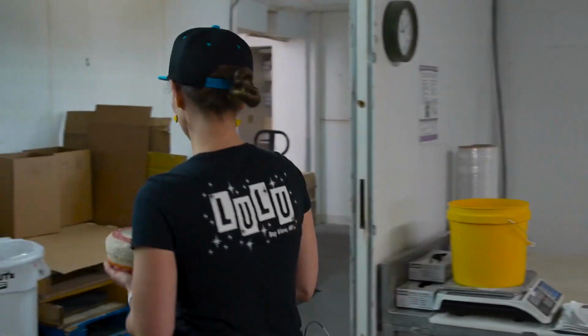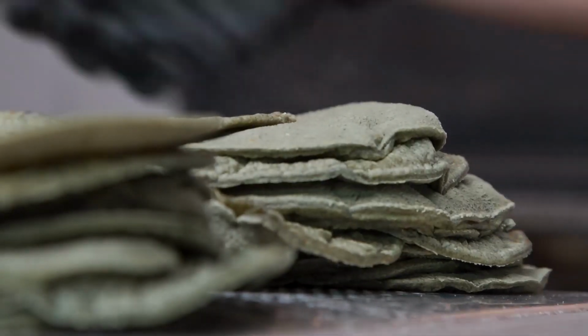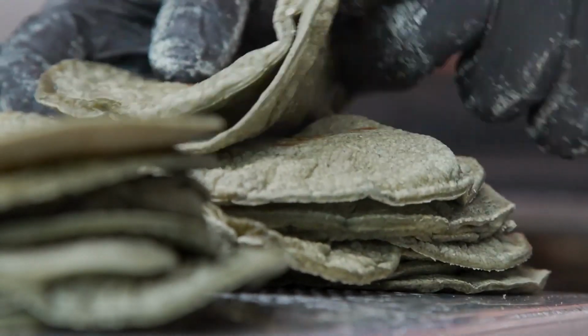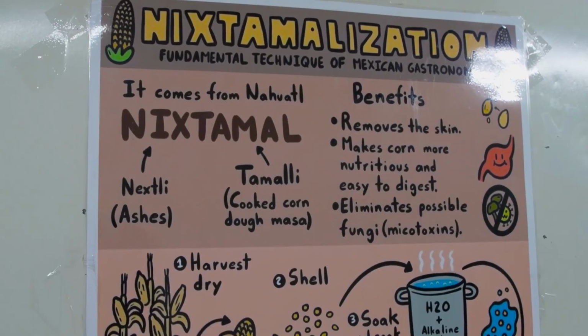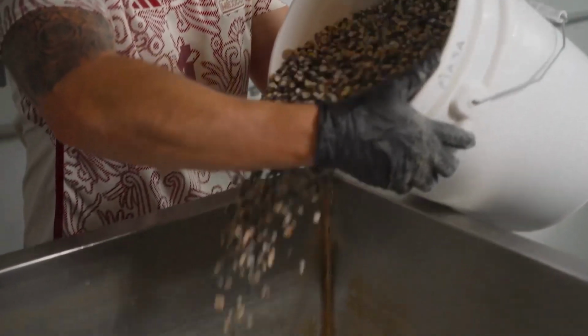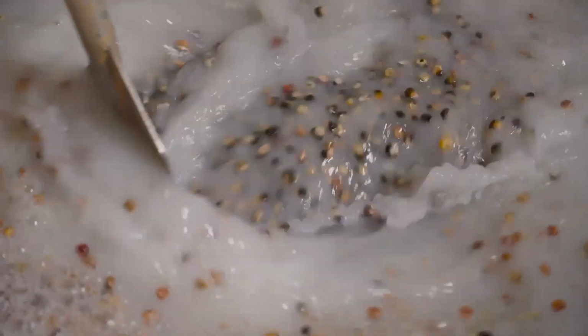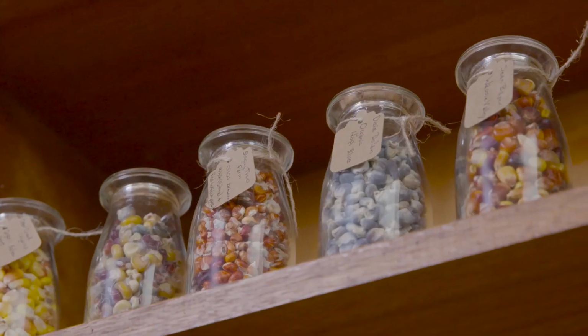My name is Heidi Zepeda, and I am co-owner of Tortilleria Zepeda. Our tortillas are made with the process called nixtamalization. We get the dry corn from the farmers, we cook it in an alkaline solution. It soaks generally overnight. The next day we take that corn, we rinse it, and then we grind it. We don't add any special ingredients, there's no additives. The only ingredient in our tortillas is corn.